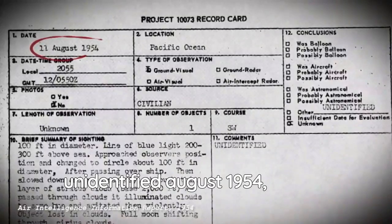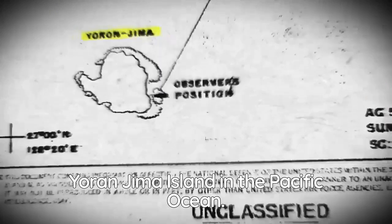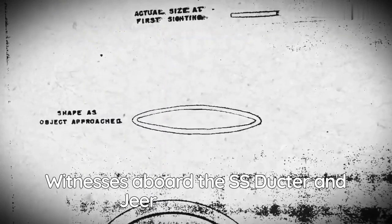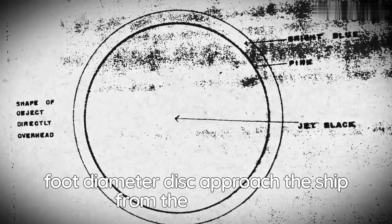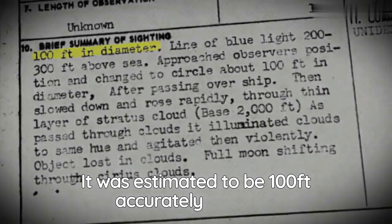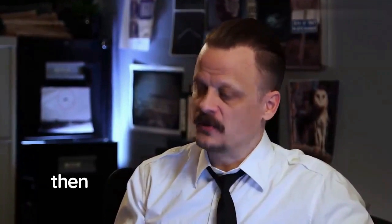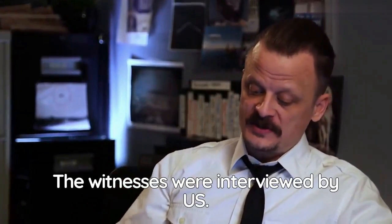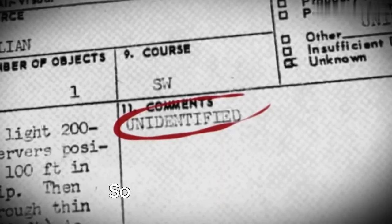August 1954. Off the coast of Yoronjima Island in the Pacific Ocean, witnesses aboard the SS Dr. Angier witness a 100-foot diameter disc approach the ship from the northeast. It was estimated to be 100 feet accurately because it literally flew over the ship, stopped, and then rose and disappeared into the sky. The witnesses were interviewed by U.S. Air Force Intelligence, Project Blue Book, and the final conclusion, unidentified.